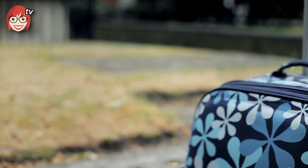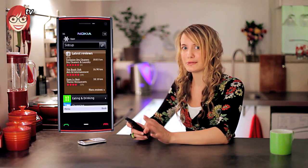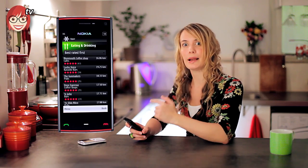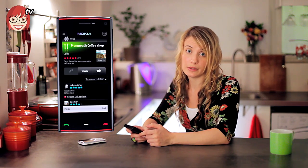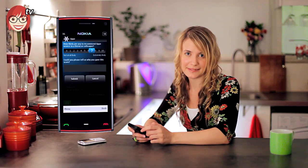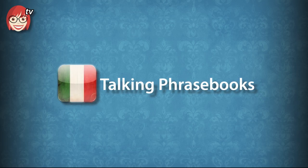Qype for Ovi Maps has a nice, simple interface, although latest reviews do get the lion's share of the screen space. Also, the menu button rather confusingly dumps you back out into the Ovi Maps main menu. However, Qype have provided a link to feedback on the app, so they are listening. Overall though, this is a convenient and easy way to find out local information and make the most of what's going on around you. So just upgrade your Ovi Maps to check it out.